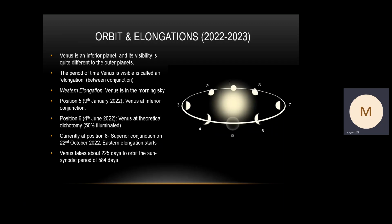It takes Venus about 225 days to go through this cycle, and we have these 8-year periods where Venus comes back to exactly the same point in the sky every 8 years.